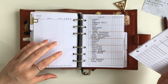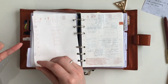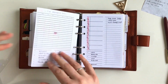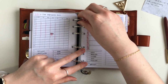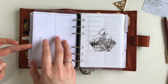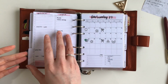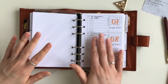Now my weeklies are all done. I'm just going to flip back to the right place in my planner and put them in. And I'm also going to put back in my tabs so that I'm all ready for a fresh week and a fresh month. And then I'm going to put my yearly right at the front again.